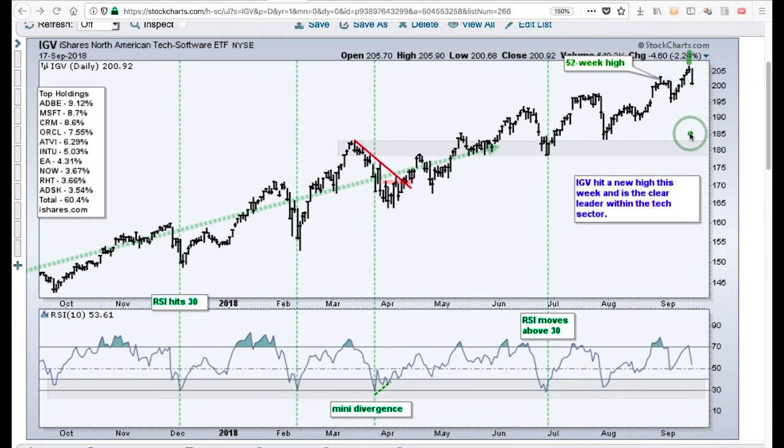Software hit a new 52-week high last week, IGV, and it's clearly the leading group in the technology sector. And it was hit for a 2.24% loss. So this shows you that pretty much all the leaders were hit. And if your leaders start stumbling, and then you've got weakness in the broker-dealer iShares and in regional banks and in housing, home construction, then that could lead to a broader market correction or consolidation or something.